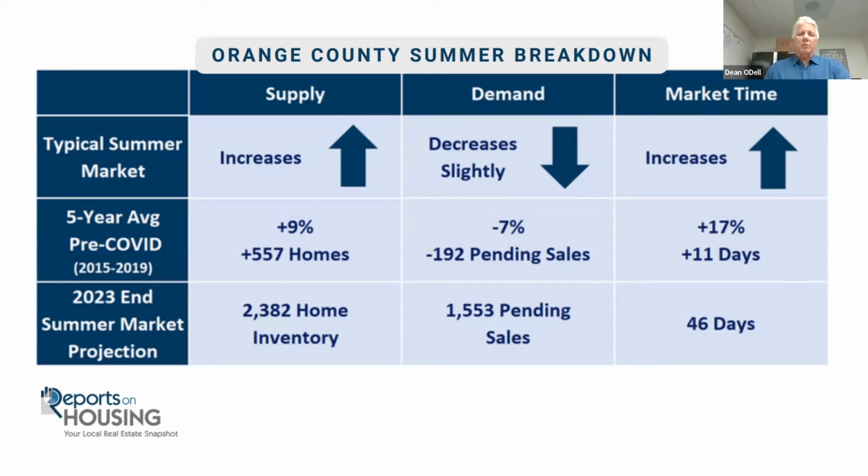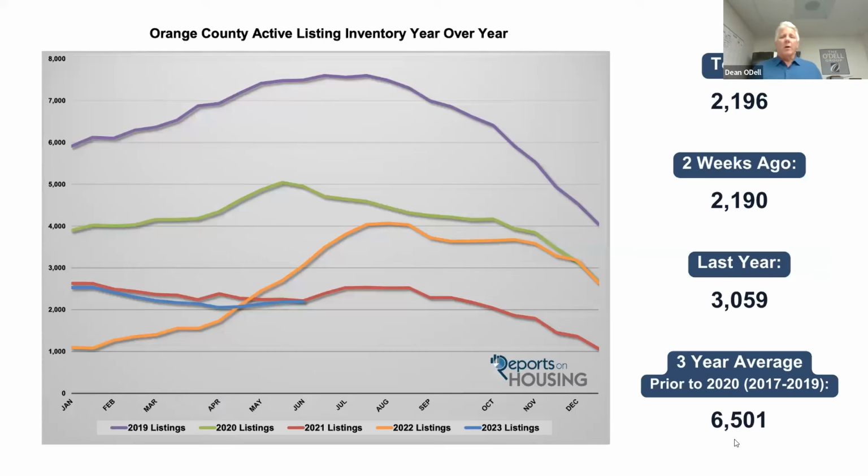Let's look at the active listing inventory, what's going on right now. We look at where we are today. We are at 2,196 homes. That is the blue line. You'll see that it's actually intersected with the red line. So it's almost the same as it was last year right now. Excuse me, I said last year, I meant 2021. In 2022, which was the orange line, you could see listing inventory was much higher. And you can see where we were 2 weeks ago and last year. And there's that last year number for the orange line, 3,059 homes. And where were we pre-COVID, 3-year average? 6,501 homes. So you can see we are still constrained on inventory.